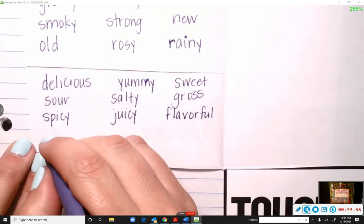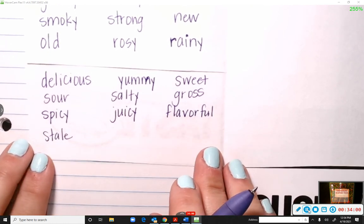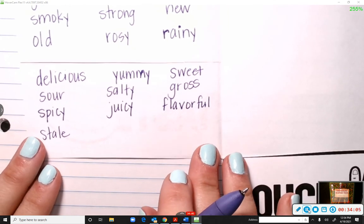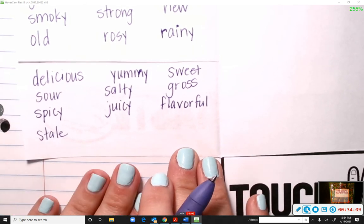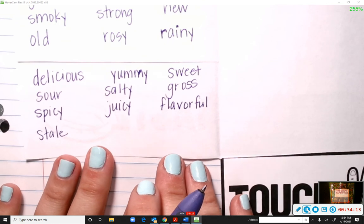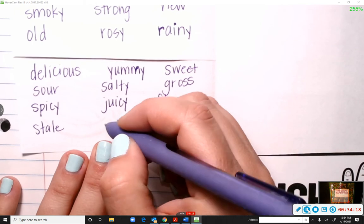Stale. Does anybody know what that tastes like? You ever had some stale cereal or stale bread? It has no taste, kind of hard and crunchy. Stale chips. They just don't taste fresh, right? They taste a little bit crunchier and harder, and disgusting. Okay?